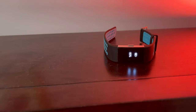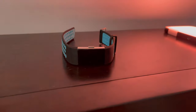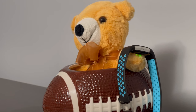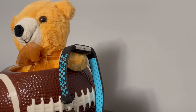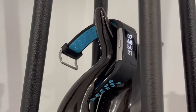Now, even 5 years later, the battery life on this Fitbit has been insane. I'm still getting about 2 to 3 days of battery life, which is pretty close to the original 4 days of battery life that it was advertised with when it came out. And the fact that I'm still getting close to that 5 years later is just crazy. So yeah, battery life on this guy is pretty amazing.